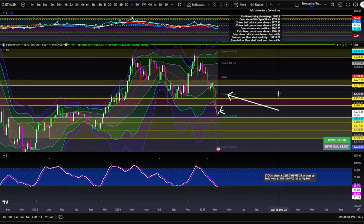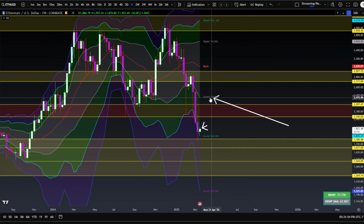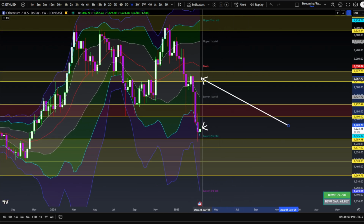So basically, to flip the weekly momentum back around, it's still in a bearish downtrend. But to give it a shot to try and break it, it would need to close above 2,300 and start making its way back to this lower high to try to break that. And then that would start to look a little better.